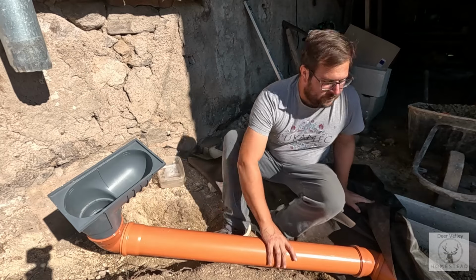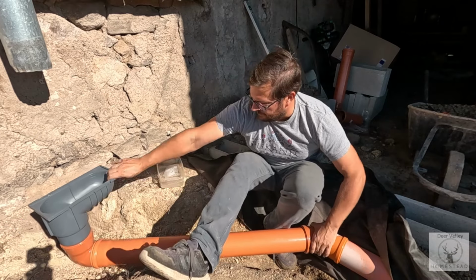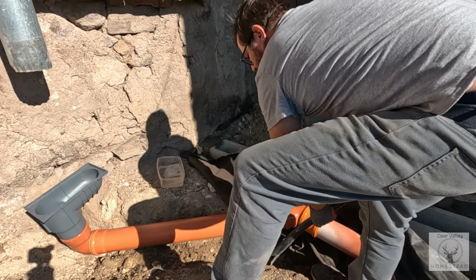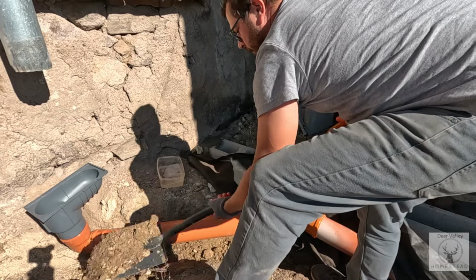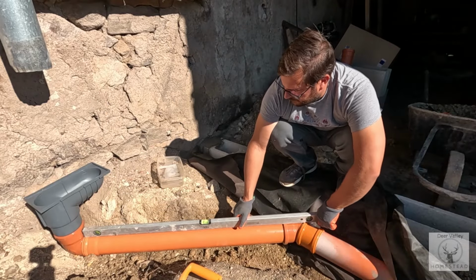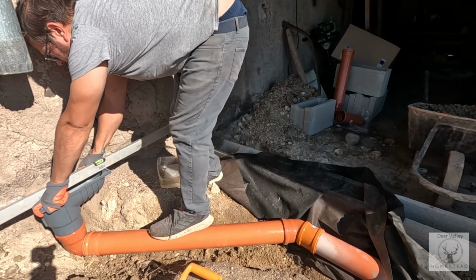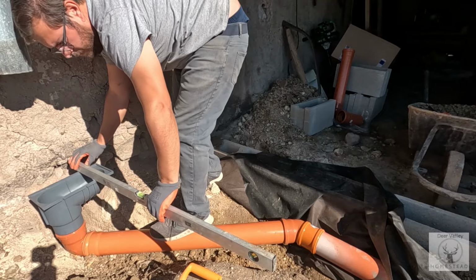See if we can find the right position. Get it to actually point the right way. And just dig a little bit there. Going the right way. Okay, that's got a good drop. Needs to be adjusted a little bit. Yeah. Up this way. Perfect.